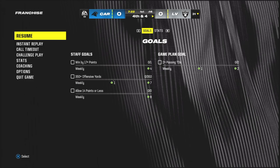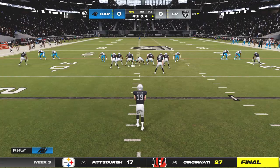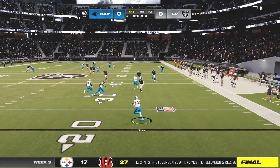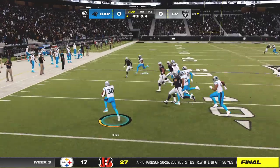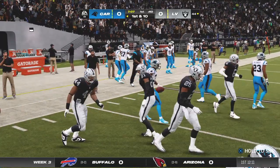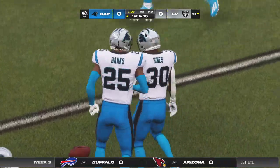Now on 4th down. And he was called on 3 times in the win last week as his first one here's away. Hines now on the return. A great return there of 22 yards. And they will take over 1st and 10.